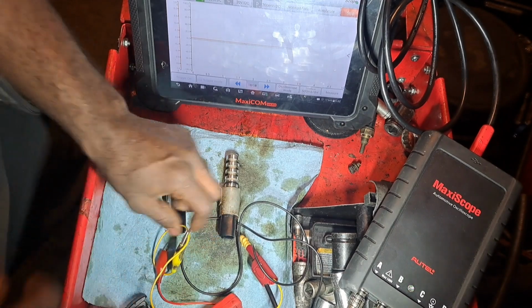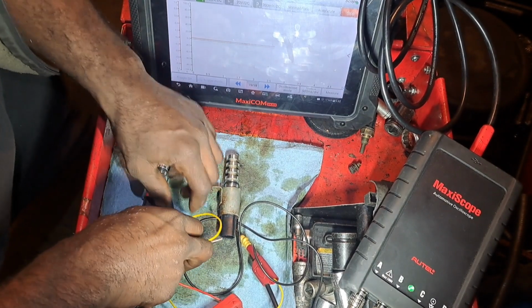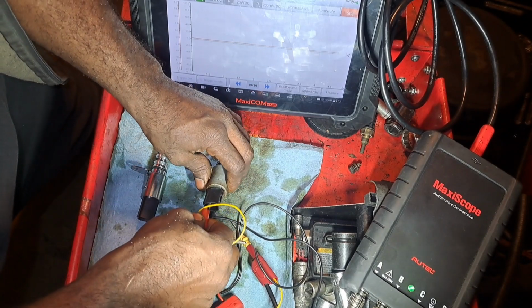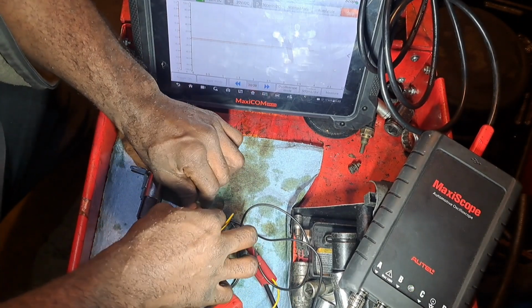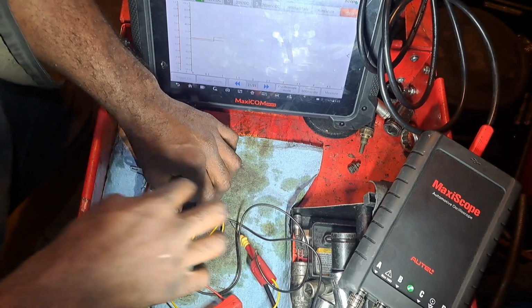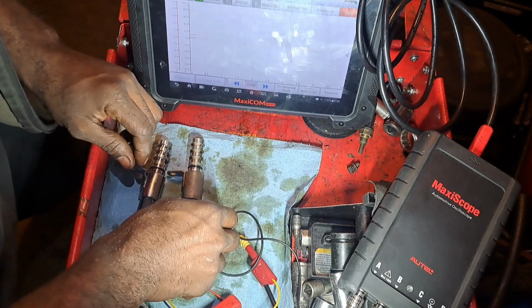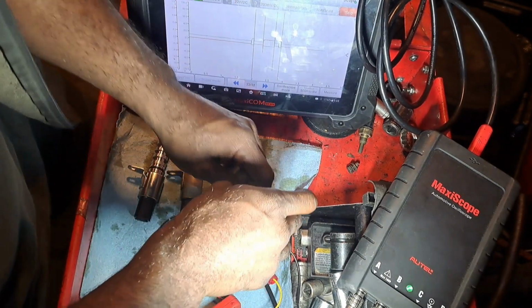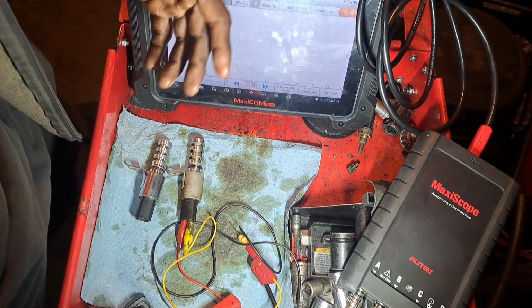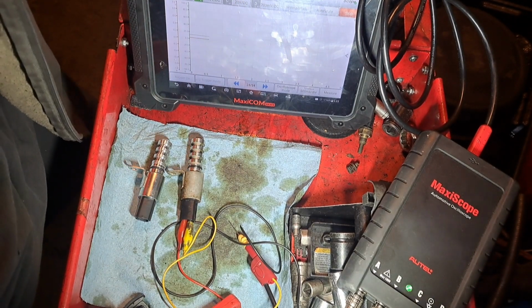So I have two freestanding wires here. I'll hook up the old one the same fashion I'm going to with the new one. Once I supply voltage with this wire here, we'll get operation, and then we'll look at the waveforms from the amp clamp and the voltage value.